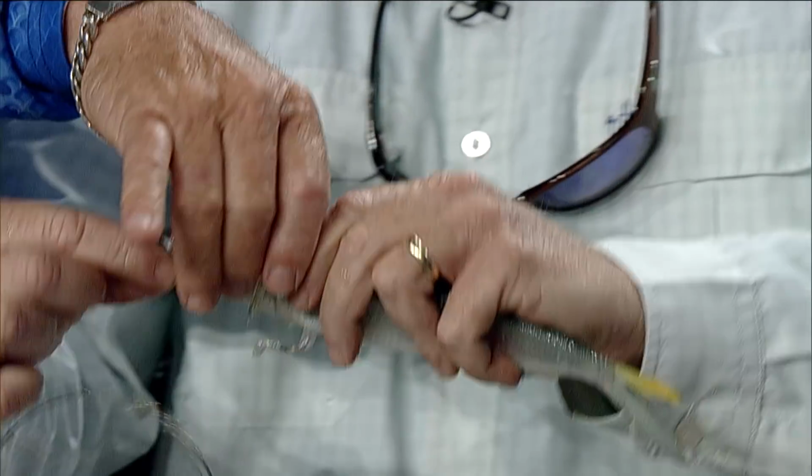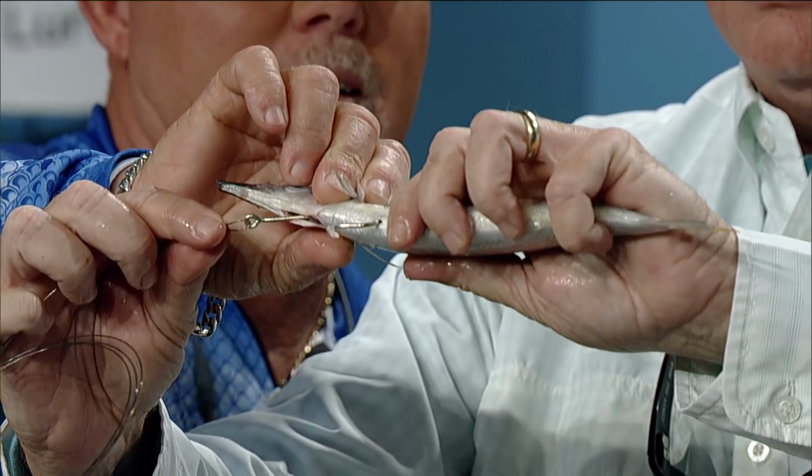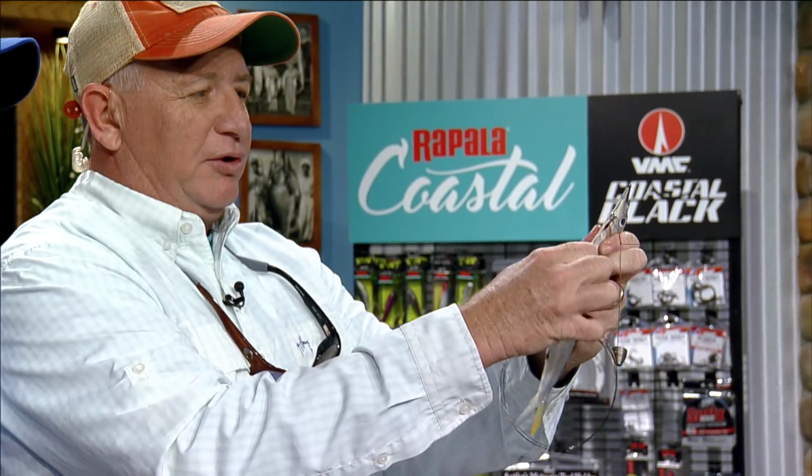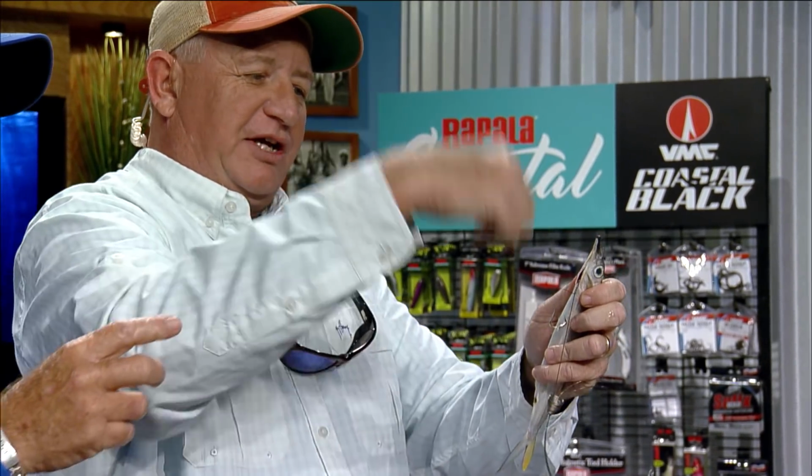All right, turn it and show it. See that, guys? See how we got it in the middle? Slide it up in there. The key to doing it is to pull it with the hook side. Don't try to stuff it in. Pull it with the hook and get it down in there to where your pin lines up with the mouth.